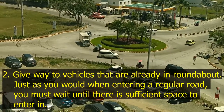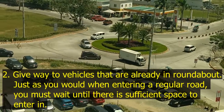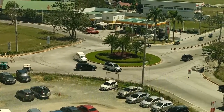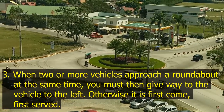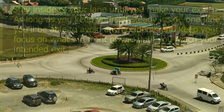Give way to vehicles that are already in a roundabout. Just as you would when entering a regular road, you must wait until there is sufficient space to enter in. When two or more vehicles approach a roundabout at the same time, you must then give way to the vehicle to the left. Otherwise it is first come, first served.